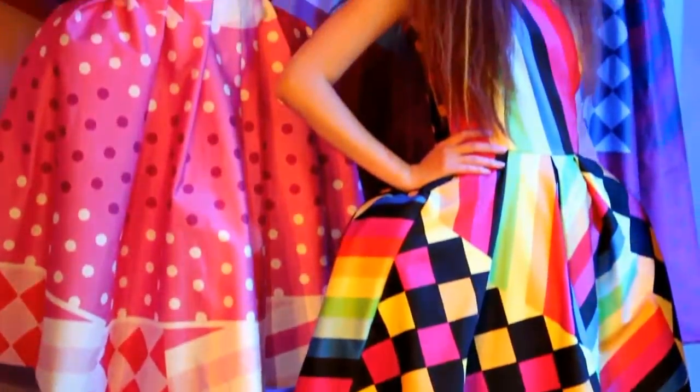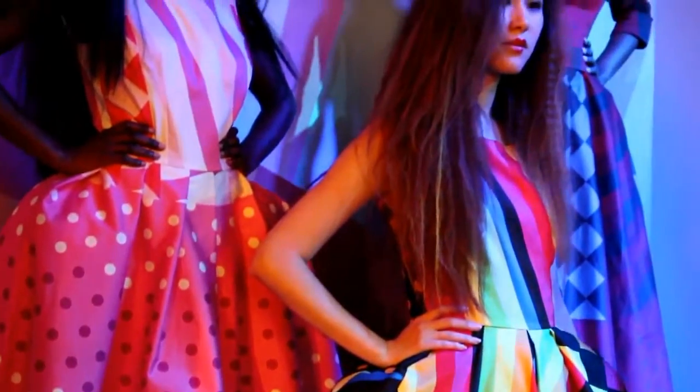Aside from the fashion show, they also had many different finger foods and cakes, sweets and bits that you can indulge in.